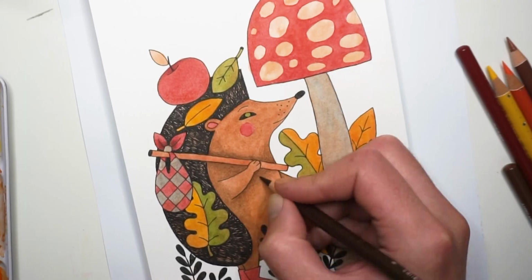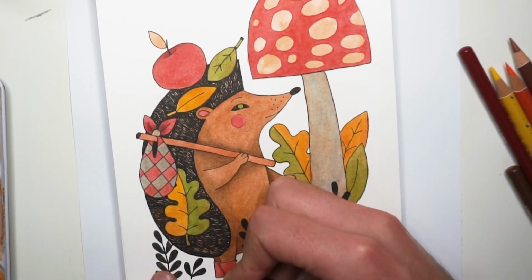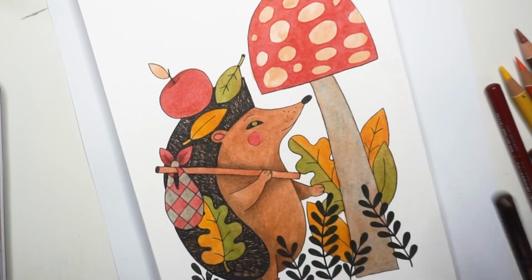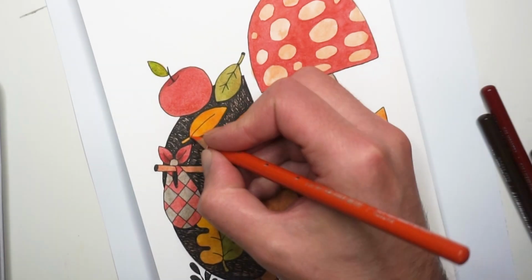So for the track prompt, I illustrated a hedgehog who is on a trip and just stopped at a huge mushroom.